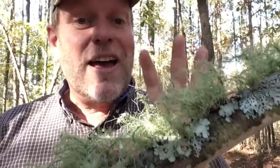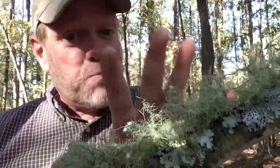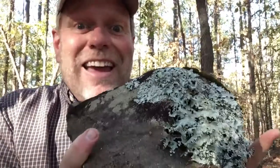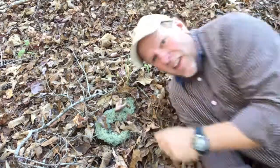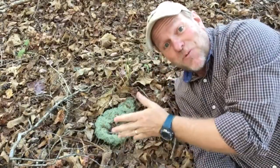Kind of cool. Oftentimes we find lichens growing on trees, but they are not parasitic. They're not causing any harm to the tree at all. As a matter of fact, they're only using the tree as a convenient spot to land so they can get plenty of sunlight to grow. I can prove that they're not parasitic. Here's a lichen growing on a rock. You can't parasitize a rock. It's not alive. Not all lichens grow on trees. Here's a Fruticose lichen, grows on the ground. This is called reindeer moss or deer moss, but it's not a moss, it's a Fruticose lichen.